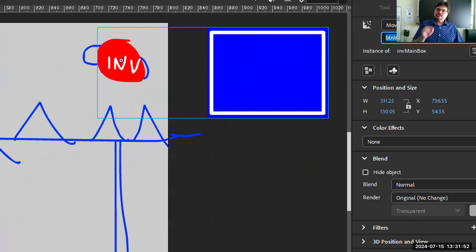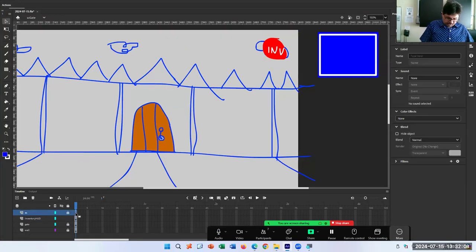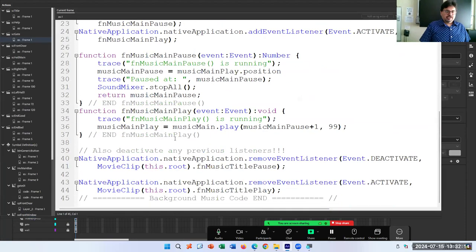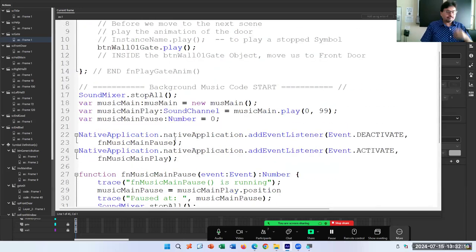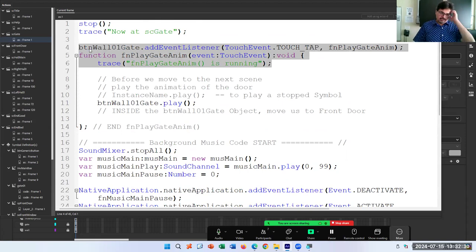Okay, now I need the code to detect when I click that button, play the animation of it moving onto the screen, and then detect if I have the key or not to display the key or not. So in the code of this scene, at the end somewhere here, I will add click ability. I'll borrow a little bit of the code from up here. When you click the gate, play some code. Here's the code. I'm going to borrow this little chunk, copy that.